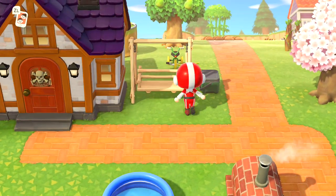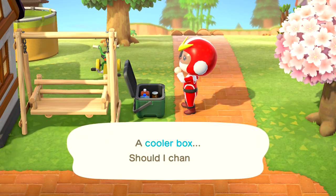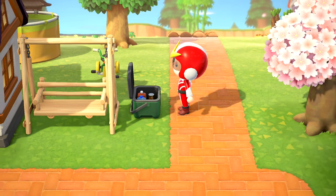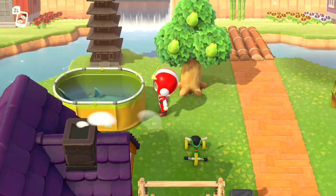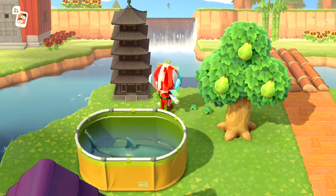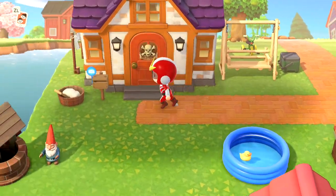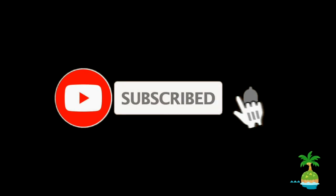Move the swing here. I believe it used to be in the back. I've got a cooler, and this cooler actually is a closet where you can change your clothes if you want to. But you can't get changed while wearing a wand outfit, which I am wearing a wand outfit, but yeah, it is what it is. Out back is my shark. His name is Ripster. Still got my pagoda thing here. And anywhere else beyond this point is going to be spoilers, and you're going to be like, how do you get all this stuff? Like, not saying, but let's go inside, shall we?